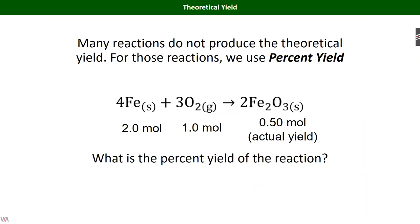All right, one more vocab term for these. These are all different parts of what we call a reaction study, which is basically all the different calculations that you could do based on the reaction in your starting materials. A lot of times you don't actually make all of the product that you should be able to. And so you don't actually get 100% yield.